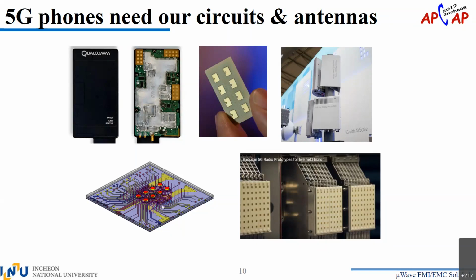And also you can see 1, 2, 3, 4, 2x4 antennas, cavity-backed antennas, which are directly connected to the chip. So the chip is feeding the millimeter wave energy to the individual elements of the radiating structure. And also you can see Ericsson's 5G radio prototypes for live field trials. You can survey a variety of equipment antennas which are available or being tested.